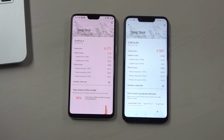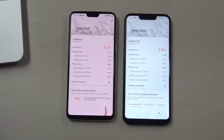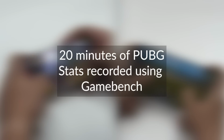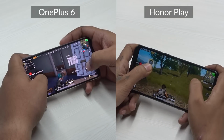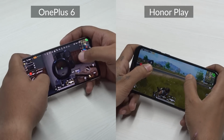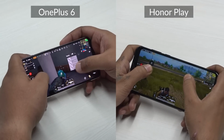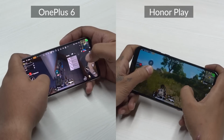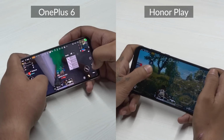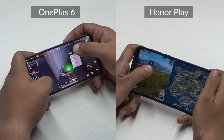Okay, now that we've analyzed the benchmark scores, let's see how they translate to real world usage. For this test, we played 20 minutes of PUBG, again, not because we love PUBG, because we do, but mainly because GPU Turbo is optimized only for two games, being PUBG and Mobile Legends. Support for more is coming, and actually Huawei, which is Honor's parent company, is working on bringing more developers on board so that they can get more games into the GPU Turbo umbrella.